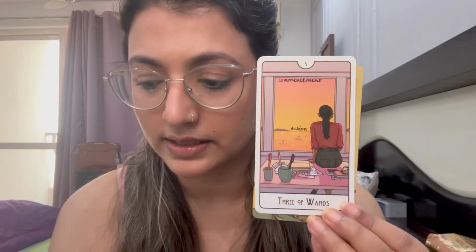Now we come to the Three of Wands. The Three of Wands is all about action, moving forward. We've all seen this image a million times. A man stands with 3 staves looking over at his ships. In This Might Hurt, you have a woman looking over at ships, planning, and she has 3 pens in place of wands.